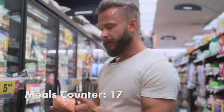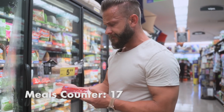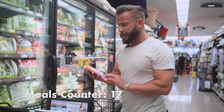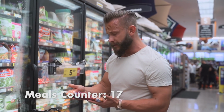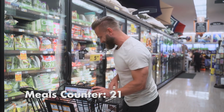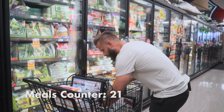Then we have the red lentils, and this is another about 3-4 meals for me. Could turn into more if you mix some beans or something else in there, but let's say 4 meals. That's a total of 21 meals so far.